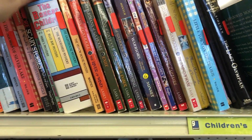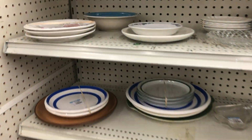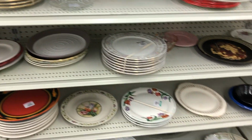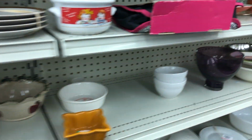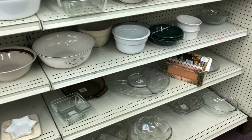No way! I found a box set of the Boxcar Children. Now this is not my normal Goodwill that I go to. This is the one that is right next to the local Goodwill bins, and I figured I'd give it a try since I had never been. So far so good. I'm seeing some things that I like.